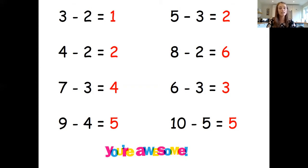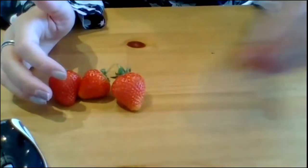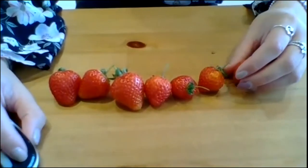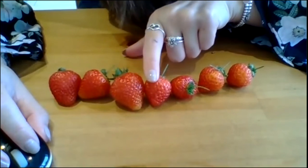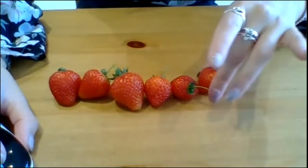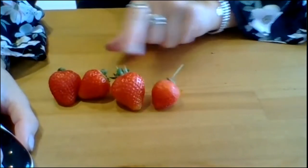The next one was 7, take away 3 equals 4. Let's do that one together. So if I had 7 strawberries, 1, 2, 3, 4, 5, 6, 7. So you might want to carefully count them to be safe. So if we had 7, 1, 2, 3, 4, 5, 6, 7, and we took away 3 of them. 1, 2, 3. That would leave us with 1, 2, 3, 4. Fantastic. So 7 take away 3 equals 4.